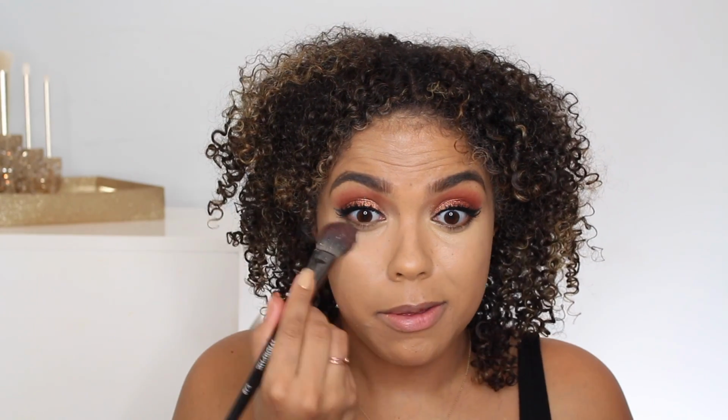So I'm just going to pat this concealer out under my eyes. As you know, I like to let my concealer set. I've said it a million times, but in case you didn't know. And I like to use my fingers at first at the very least, because I find it keeps the coverage the best, and then I'll follow up with a brush on the edges. So I'm gonna go ahead and set my under eye.